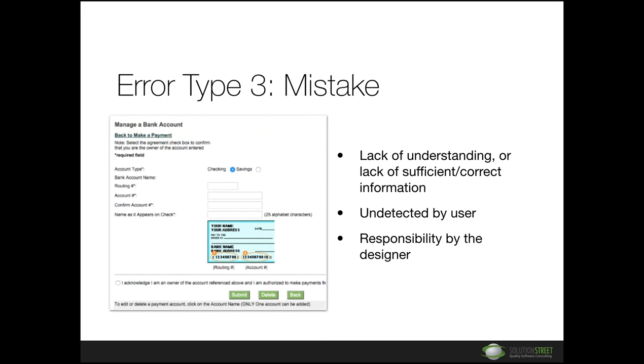Next is mistake. This type of error is caused by a lack of understanding or lack of sufficient or correct information. Lack of training, just to know. And this one is the worst kind of human error because this is usually undetected by the user. And this is the responsibility of the designer to make sure that your product can do away with the mistakes that the user can make.